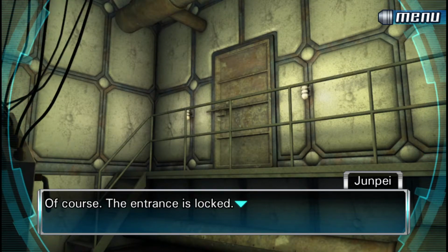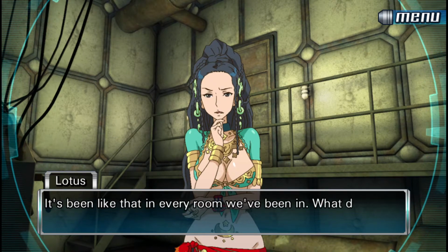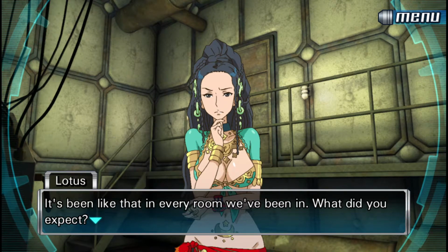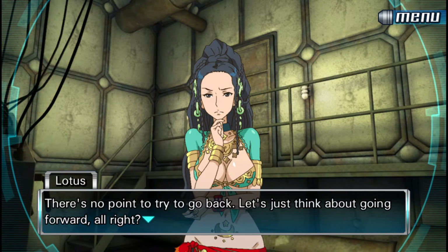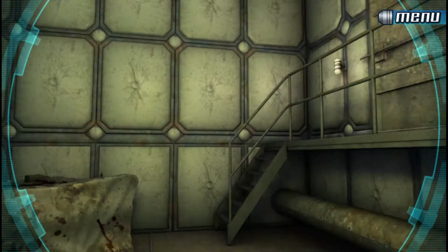Of course, the entrance is locked. It's been like that in every room we've been in. What did you expect? There's no point to try to go back. Let's just think about going forward, all right? Fair enough. Very reasonable.